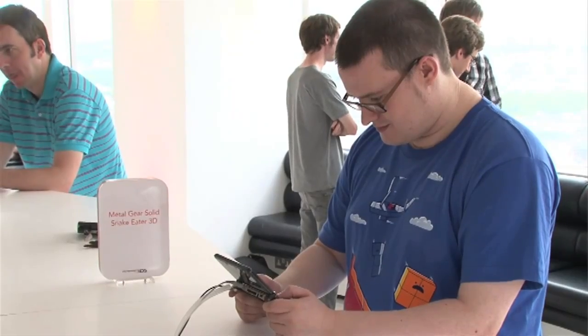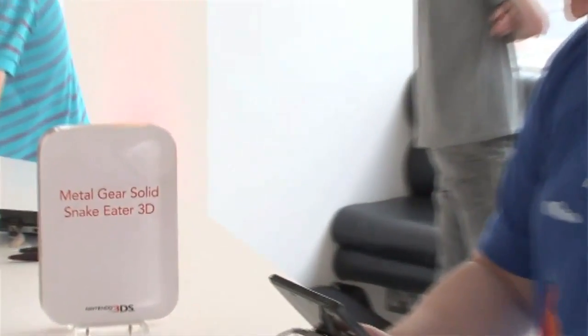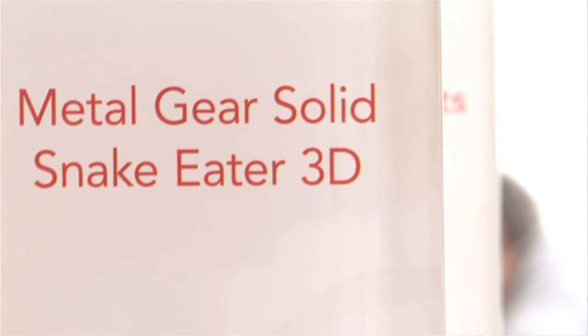Best one I've seen so far is Metal Gear Solid. That looks incredible. If that's an indication of what the games are going to be like with the 3D effect, then I'm well up for it, because it doesn't just look like a normal game with a 3D effect tacked in. It looks like it could properly make games feel completely different to how they felt before, and throw in totally new gameplay mechanics and everything.